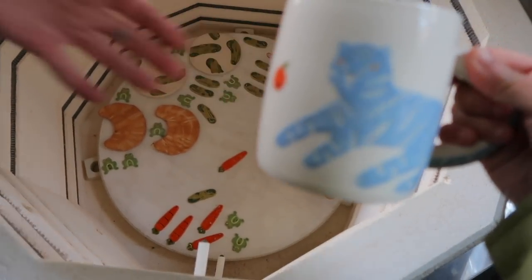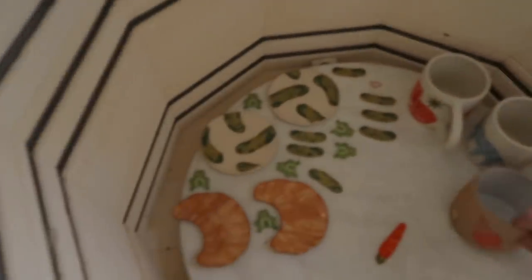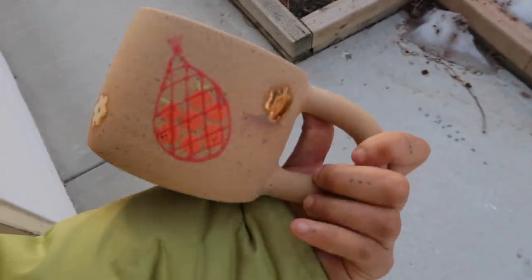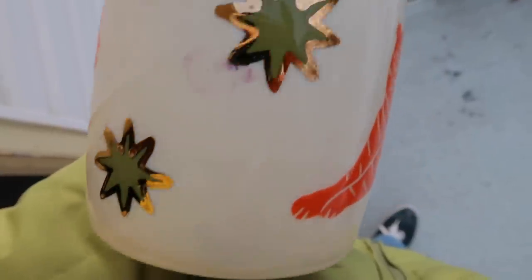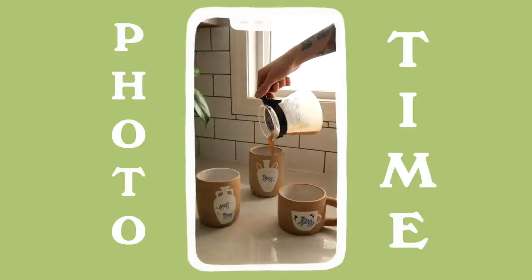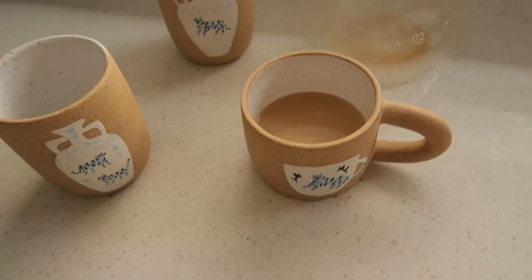Ooh, kind of scary. So cute. Kind of spooky. We've got our hand model print. You guys.